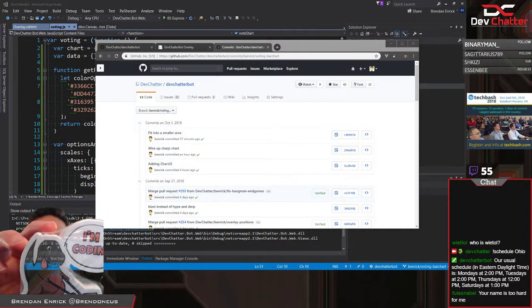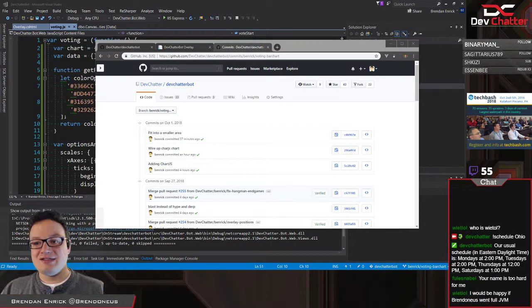So you can kind of see him there in his face and his little tongue. He's kind of cute. That is our Chattosaurus.